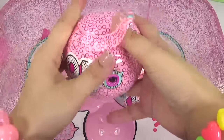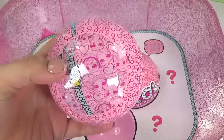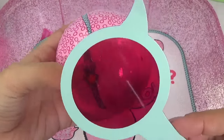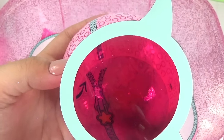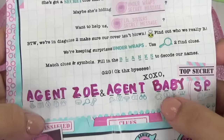Okay, let's get into one of the big agents. Oh, if I had waited just a little bit more, we have a clue on the inside. So I wasn't missing anything because it's right here on the bigger surprise ball. The puzzle piece is B. Let me see. So is that right? Yep, it's B.